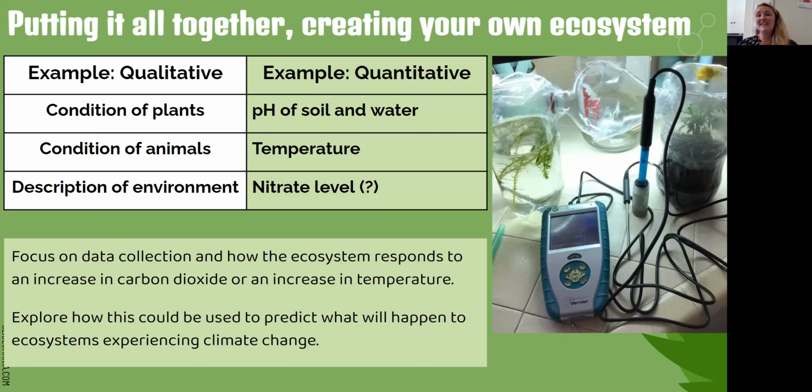And then they will choose what data to gather. So far, some of my ideas for data to gather would be pH of soil and water. As you can see, I have a little Vernier system and the probes. Those can measure pH, temperature, carbon dioxide amount, and oxygen amount. It's going to be up to the students: what type of quantitative data do you want to take? And also qualitative data, like, do you want to describe the environment? How is the plant looking? How is the animal looking? I had a goldfish in one side of my ecosystem, the aquatic ecosystem. Is it moving slowly? Is it moving a little more quickly? Does it react when you get close to it?